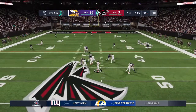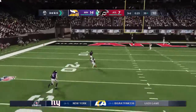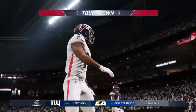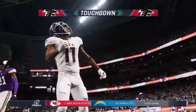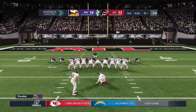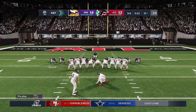Operating from the gun, Ryan. The left side completion to Jones. And he'll take it into the end zone. Touchdown Atlanta. Julio Jones. 39 yards. Well, the Falcons are an extra point away from tying the football game.